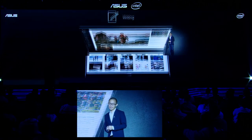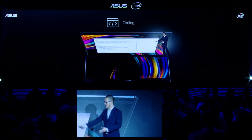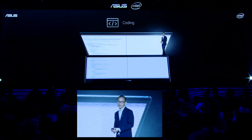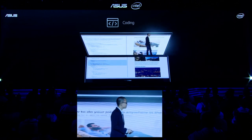If you are a programmer, you can use the extended screen space to show remote codes, like this. This also allows you to view the changes of the programs immediately when you are making code changes.